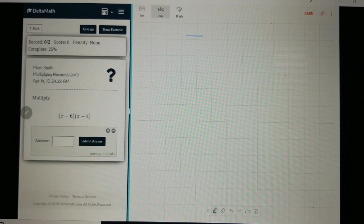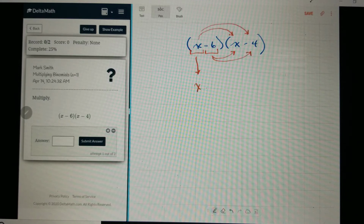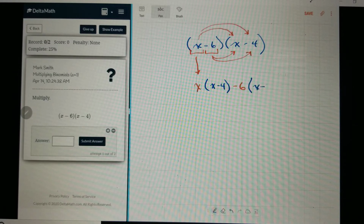All right, and so multiplying binomials, pretty simple, x minus 6 times x minus 4. So just like our previous problem where we had GCF, we want to take this x and multiply it times this x and times this negative 4. And we want to take this negative 6 and multiply it times this and times this. So one way to look at this is to say, I want to take this first term, x, and multiply it times x minus 4. And then I want to take this second term, which is negative 6, and also multiply that times x minus 4.